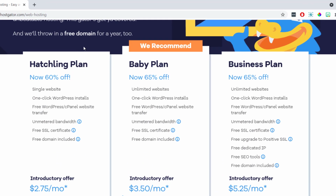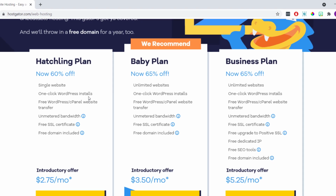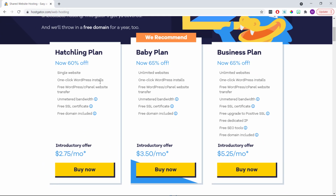Now, to be totally honest with you, the business plan comes with a whole load of added extras you're probably not going to need when just getting started, which really just leaves it between the hatchling plan and the baby plan. And the only real difference between these 2 plans is the amount of websites we can have on each one. So with the hatchling plan, we can have one single website, and with the baby plan, we can have as many websites as we like. So as I'm just doing this for the tutorial, I'm going to go for the hatchling plan. And once we've decided on which plan we're going to go for, we can just click Buy Now underneath.